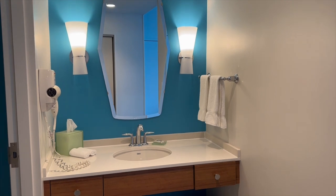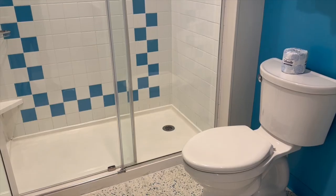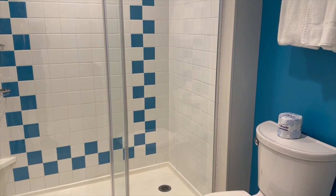Bathrooms have separate bath and vanity areas, and you can request either a shower or shower tub combo depending on your needs.